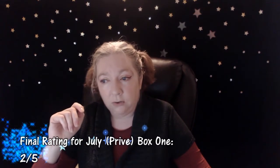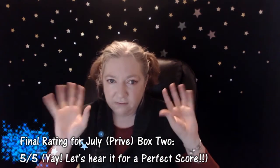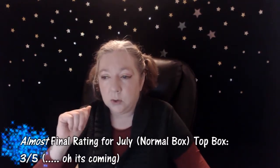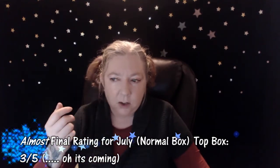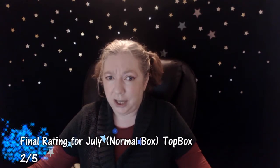Box 1 got 2 out of 5. That was the sample kit with the cream, cleanser, and serum. Box 2, the Fenty Beauty, 5 out of 5 for that box. And box 3 was 3 out of 5. The hand cream was nice. The mascara was tiny, and I think I was missing an item in that box. So I think that box actually deserves a 2 out of 5. So I'm going to change that.